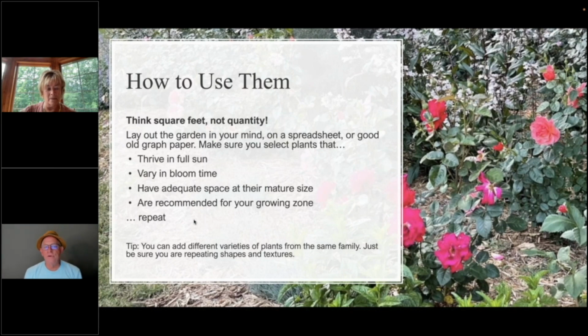Obviously, recommended for your growing zone. That's a basic one. That's why we're not recommending specific plants. If you're in zone 4, you're going to be planting different than if you're in zone 9. So know what grows in your neck of the woods. That's real important stuff like that. Adequate space at their mature size. We love to cram in plants. That's not what you want to be doing. Know how big that plant is going to want to get and give it the room to get to what it wants to be. Okay.